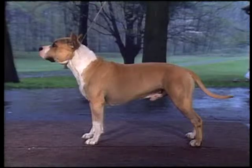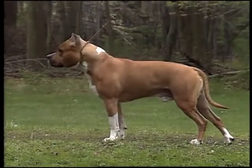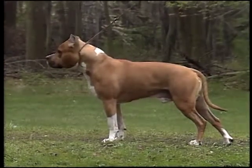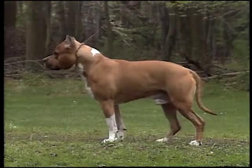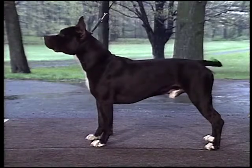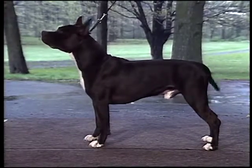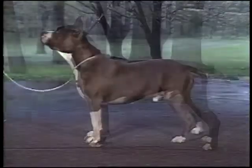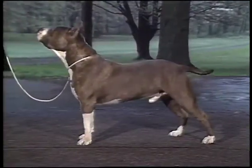It should be relatively short, reaching no lower than the hock joint. The ideal tail resembles an old-fashioned pump handle and should not be carried much above the level of the back when the dog is moving. This flat croup and high tail set is not desirable. This is a low tail set on a steep croup.